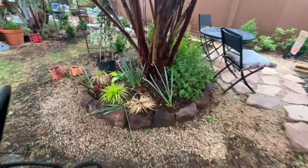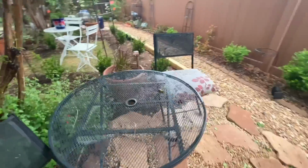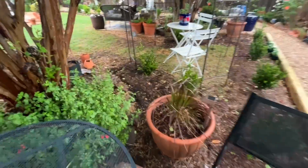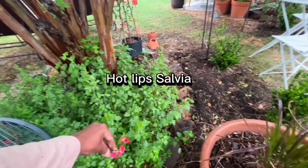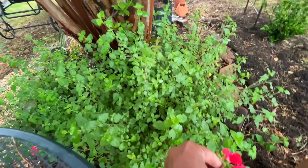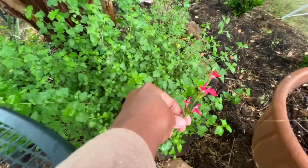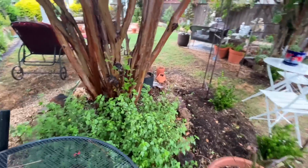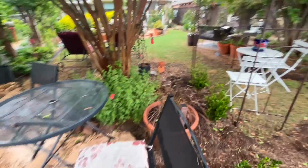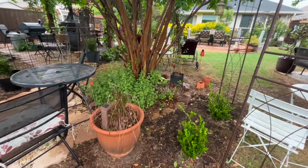Okay, so my Red Hot Lips salvia, I cut it all the way back to the ground because it was not looking so good after the last freeze, but it is starting to bloom now. Hopefully I will get red blooms all over this really soon. It's a very, very pretty salvia. And the reason I put it under a tree, it does prefer full sun, but like I said, I get sun, I get shade, everything happens here.